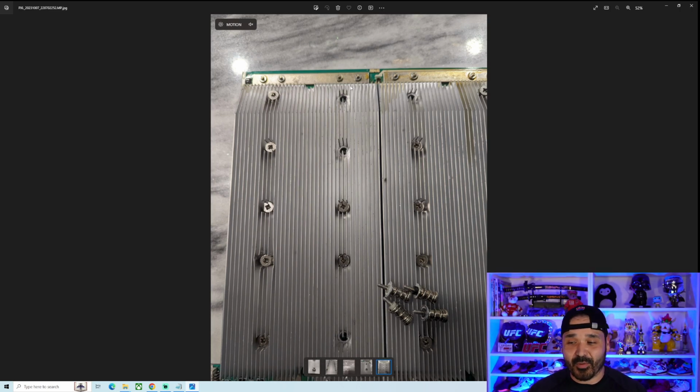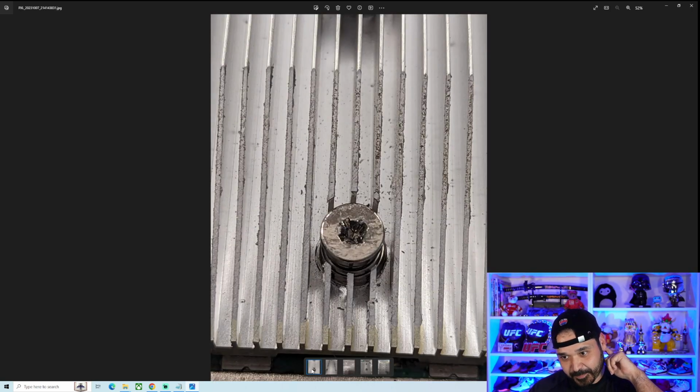So it's not the screws that were damaged, it's the thread on the inside, right? So super disappointing there. And then as I look closer, you can see the bent fins on the heatsink. And as you look closer, a lot of the screws are rounded out to the point where there's pretty much no way to remove them again without causing damage to them. So super disappointed to see that.